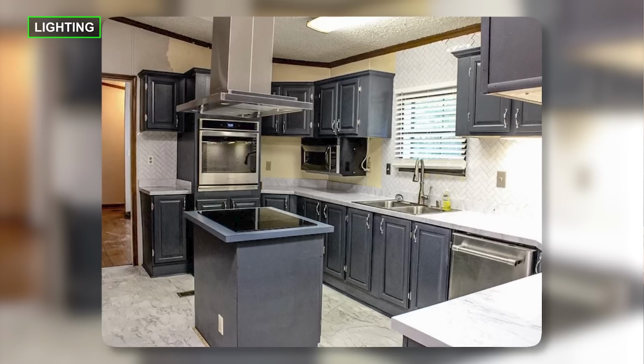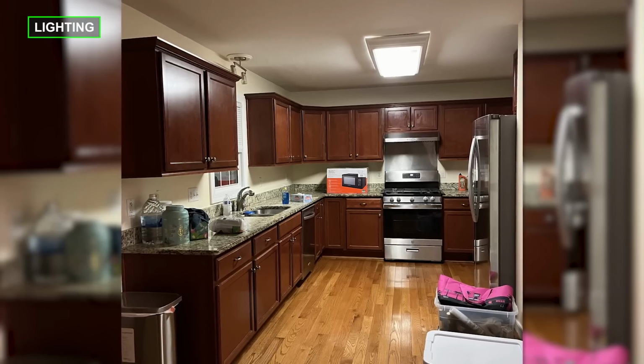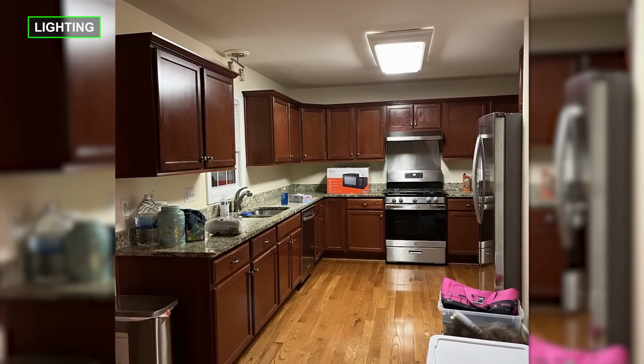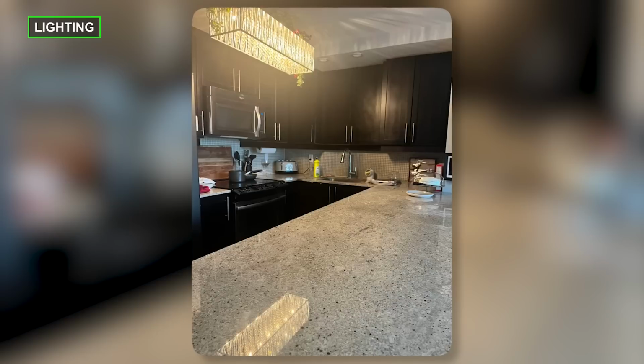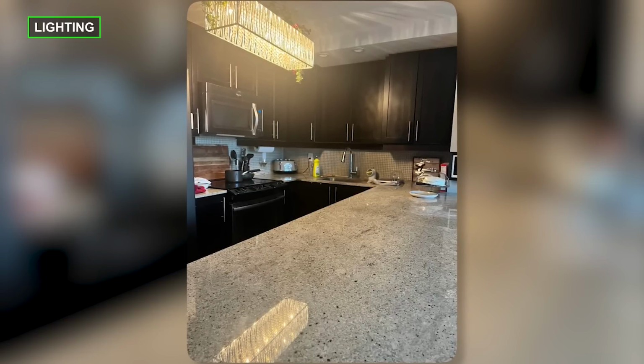Last, but definitely not least, we need to talk about lighting, or more specifically, the lack of it. I've walked into so many kitchens that feel like caves, and it's not just about being able to see what you're doing, though that's pretty important when you're wielding a sharp knife. Poor lighting actually affects the mood and makes your entire space feel smaller and less welcoming.